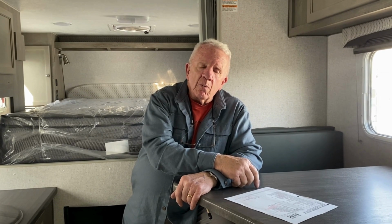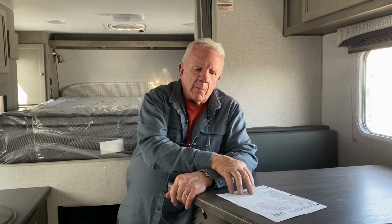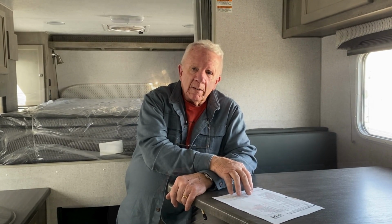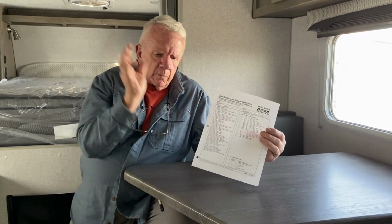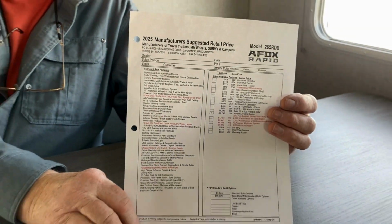get the weight down. But these are not a chintzy, lightweight camper, because when you're looking for campers, remember this: light means light in every way. And whether you're looking for a truck camper, the travel trailers, or the fifth wheels, this is what we refer to as a build sheet.